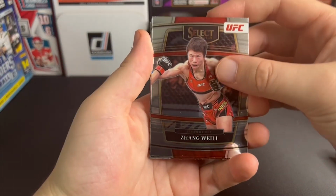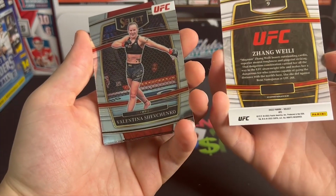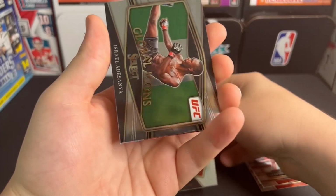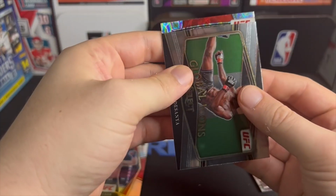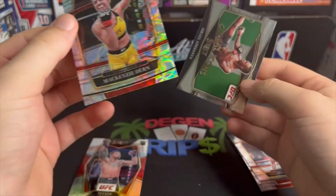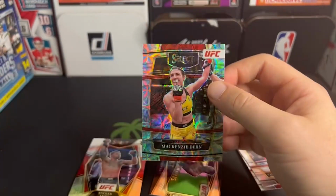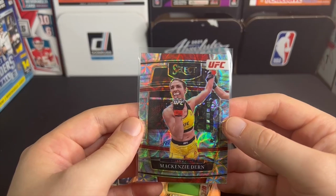We got, wow, look at this here, Select. Really cool looking cards. I think this is the concourse. We got Shevchenko, our first rookie, Tucker Lutz. We got Global Icons, Izzy. Ooh, we got some kind of mojo going on here. Let's see. Mackenzie Dern. I think that's one of the scope. This is not numbered. Concourse scope. But I know she just got booked in a main event. I don't know who she's fighting, but she's been winning.